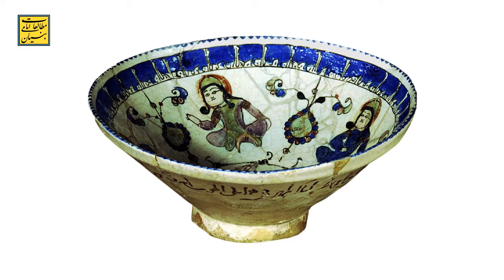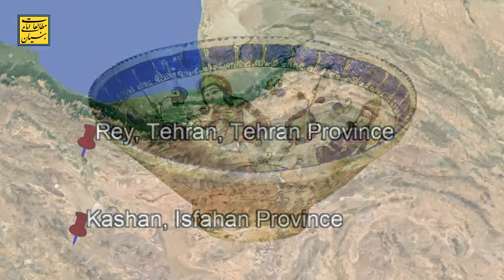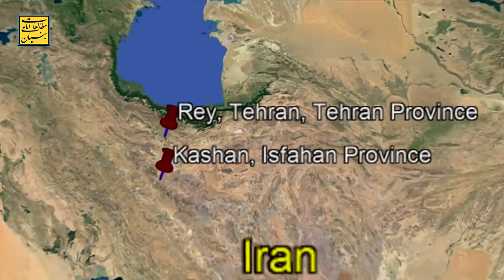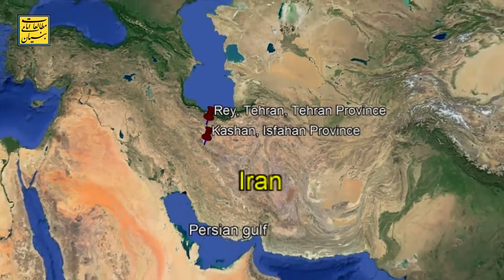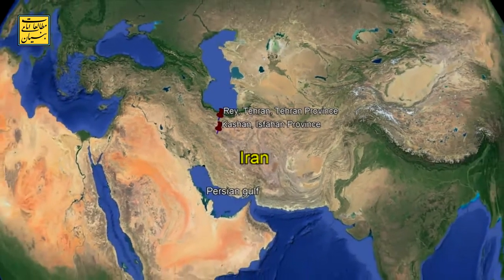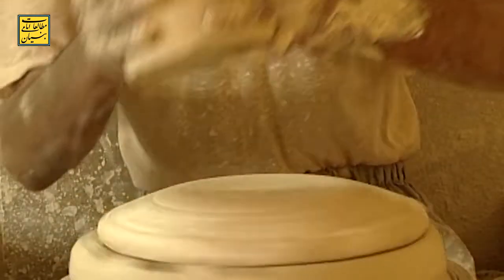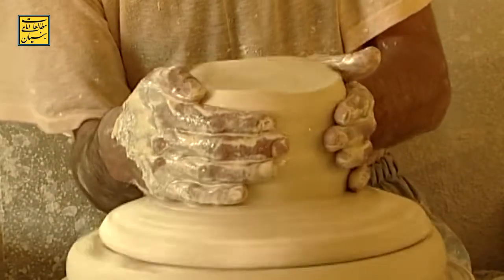Ceramic production in Seljuk Persia was effectively concentrated around two major poles, which were also two of the most important urban centers of the late 12th and early 13th centuries, Kashan and Ray, capital of the Seljuks, who reigned in Persia between 1038 and 1184. These two cities were responsible for the majority of the production of luxury ceramics, including Minai ware and lustreware.